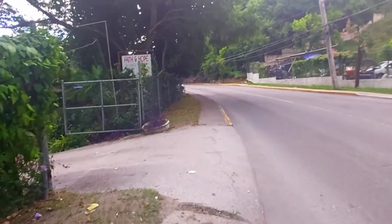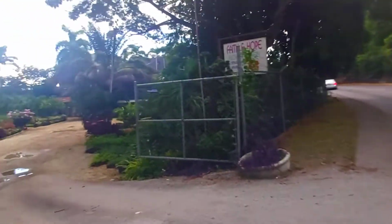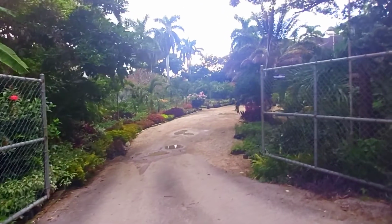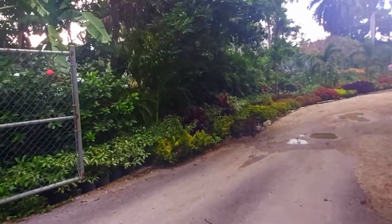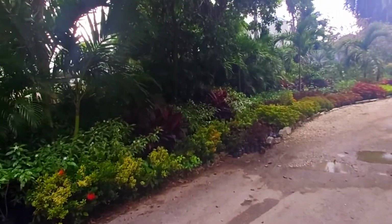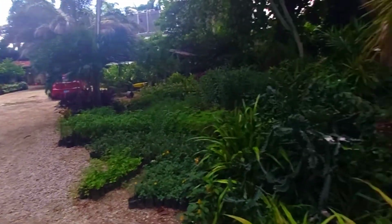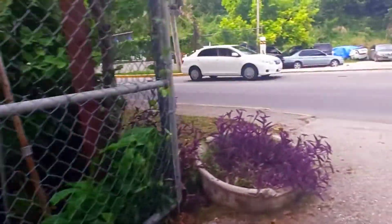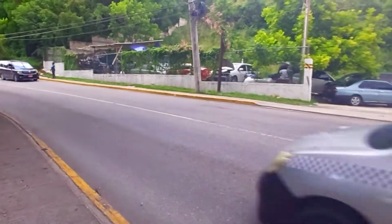So this is the entrance to Faith and Hope. Faith and Hope Flower Nursery. Pretty. Okay, we're not going in there. Just wanted to show you the entrance.